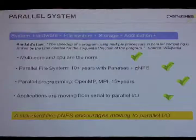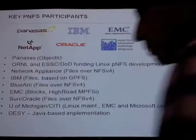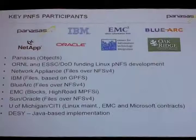You all heard of NFS, right? Network File System. Sun brought that out around 1983, and we all use it. But pNFS is basically to address parallel I/O. So we need a parallel file system. That's what pNFS is. And there are many vendors that participated in this endeavor. The names are up there. The big companies like EMC, NetApp, and IBM are all major contributors to the pNFS standard, as well as Panasas. Clearly, since we have a lot of involvement with parallel I/O, we want pNFS to be a standard.